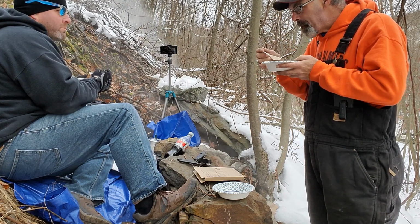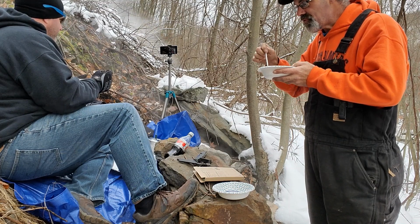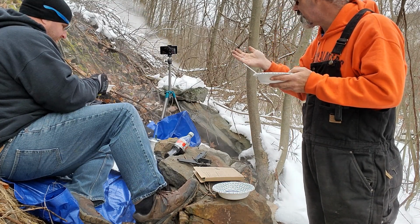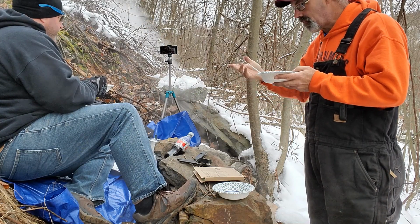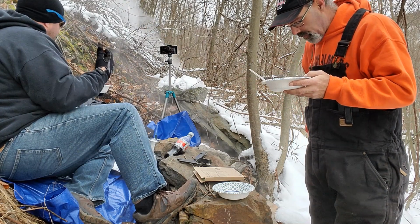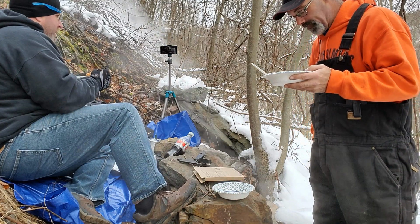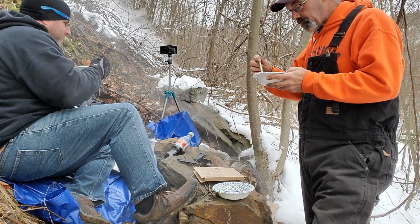Amazing. Turned out good. It's just enough that you're not burning your mouth or anything, but it's not cold. I think if we left it longer too, we'd probably get a little bit higher, but I'm not complaining at all. We left it about half an hour, just enough time.